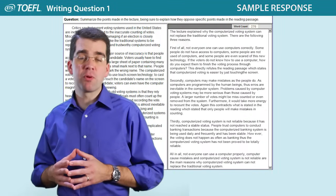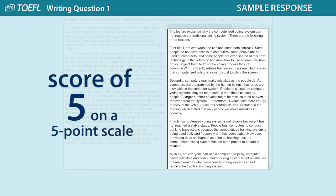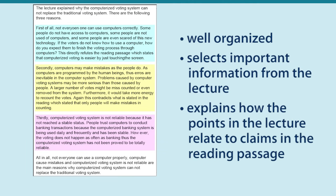Now let's look at a sample response to this same question about computerized voting that received a score of 5 on a 5-point scale. This response is very well organized, and it does a very good job of selecting the important information from the points made in the lecture and explaining how the information relates to each of the claims made in the reading passage.